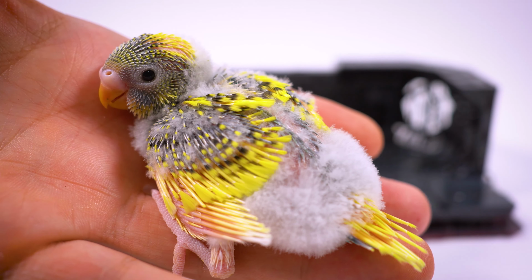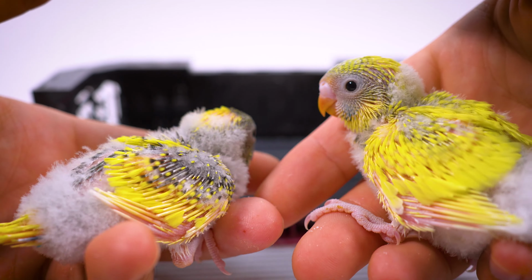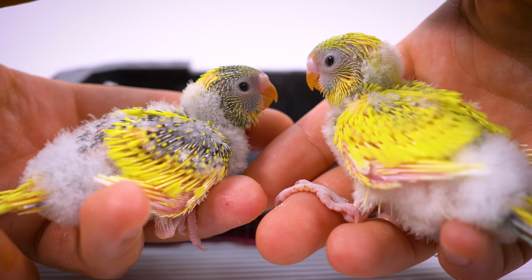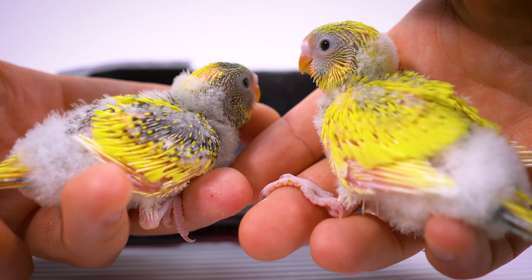On day 19 for the first, and 17 for the second, one is already practicing to strengthen its wings for flight, even though there aren't enough feathers yet. Their feather growth is progressing rapidly, and it's only a matter of a few more days until they are fully covered.